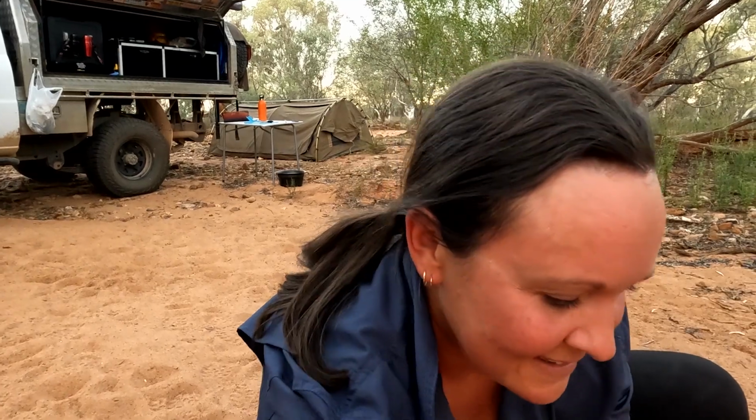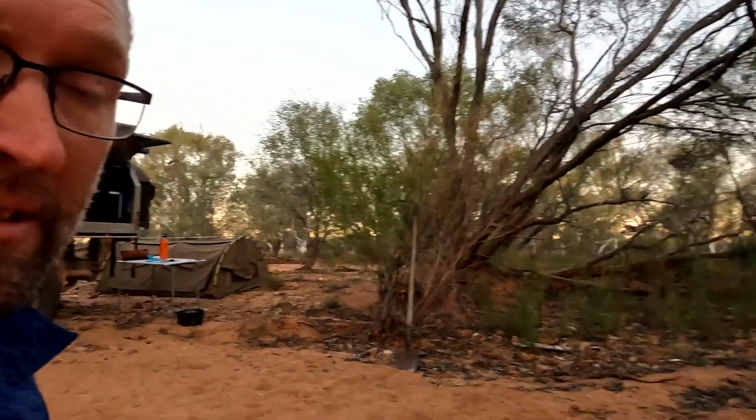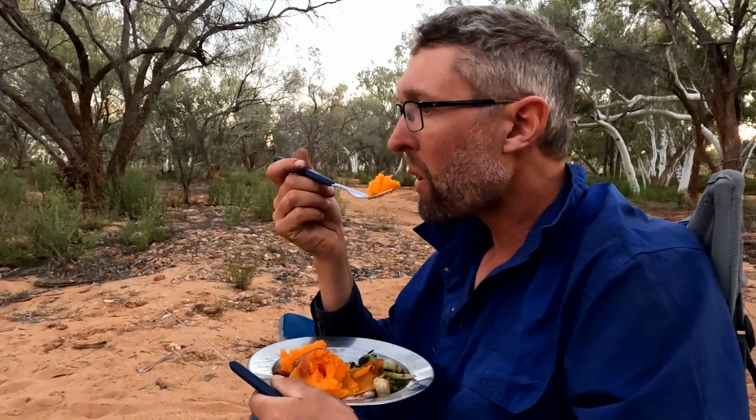Oh, man. Oh, well. We'll do the same as last night. Start with the meat and the veg, and then we'll enjoy the sweet potato in probably 5 more minutes. Check out this fire I've got cranking now. Ooh, yeah. Sweet potato moment of truth.